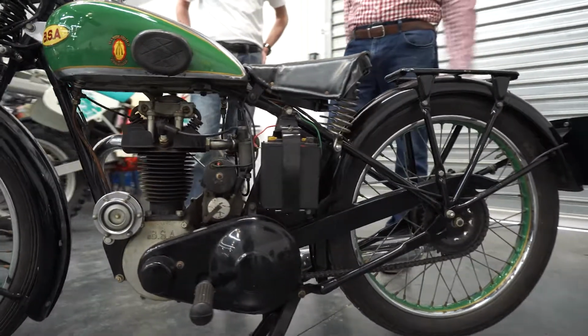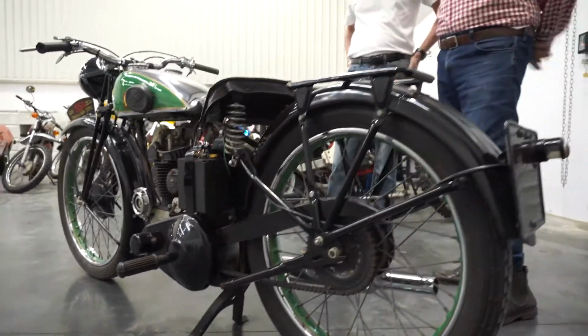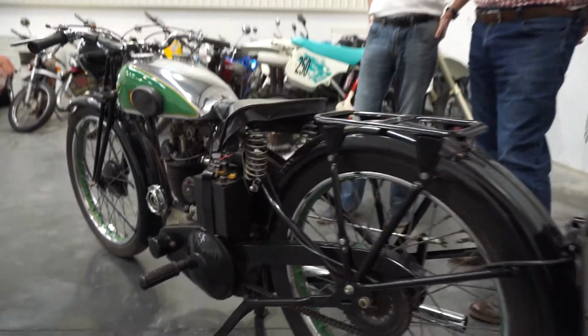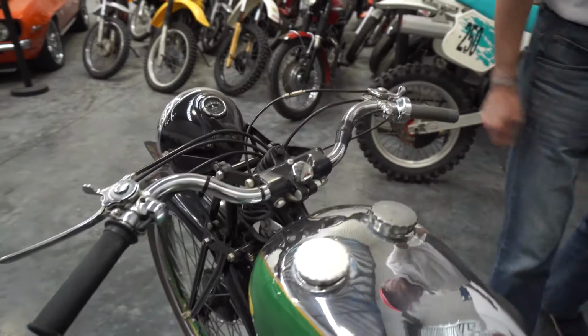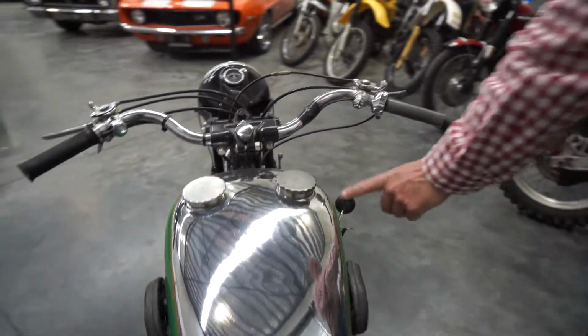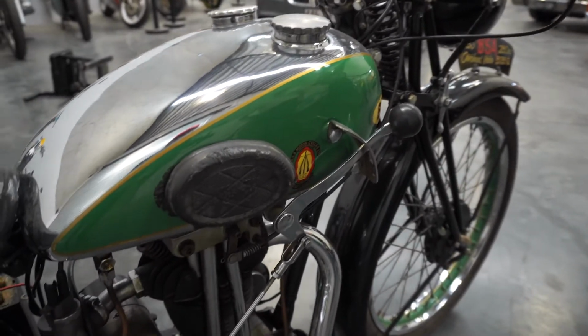That is unbelievable, and it's obviously been restored at one stage. It's been done a while ago. Yep. Has been sitting for some time, obviously, but the whole thing's there. It's quite unique with the shifter on the side of the tank. Yeah, a bit like the early Harley Davidsons, with the shifter up on the tank, and kickstart, no electric start back in the day on these things.